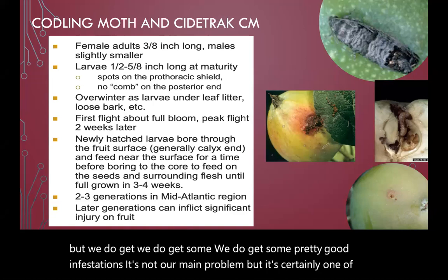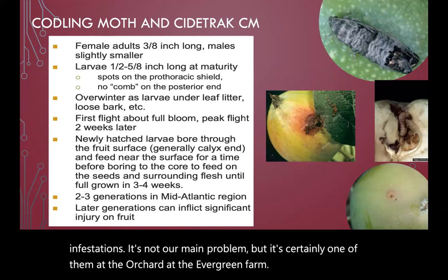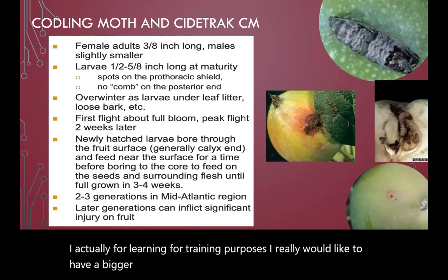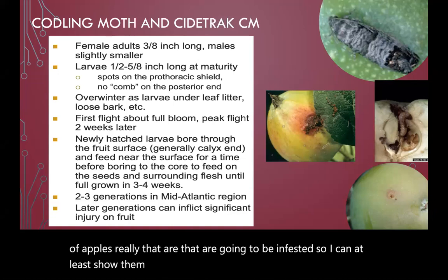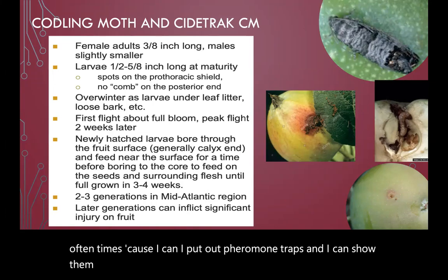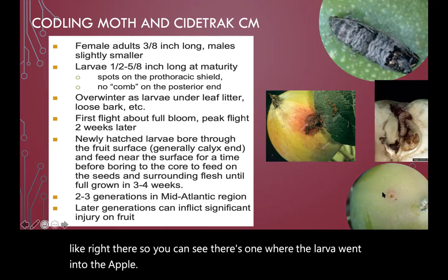At the orchard at the Evergreen farm, for training purposes, I really would like to have a bigger infestation than we get. But we usually get a couple of apples that are infested, so I can at least show them the damage and what the larva looks like. And because I put out pheromone traps, I can show them the adult as well, and what the stings look like. You can see there's one where the larva went into the apple early on. Here's an egg right there. There's a sting.